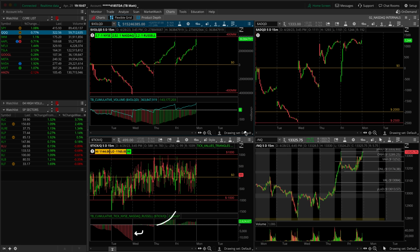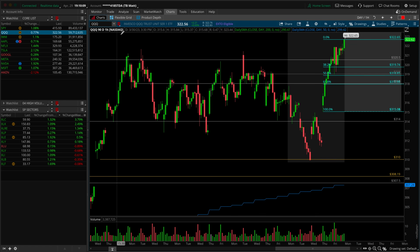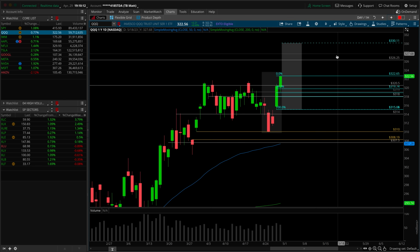This type of evidence that we're seeing here on the internal screen would actually suggest that, once again, I would not be looking for just straight up continuation out of the Qs. I think it's much more reasonable that a pullback could unfold here and we could look for that higher low to start to look for more of a constructive uptrend on the daily time frame.